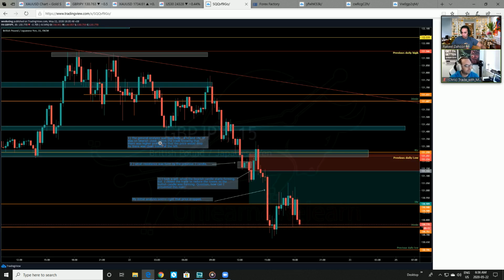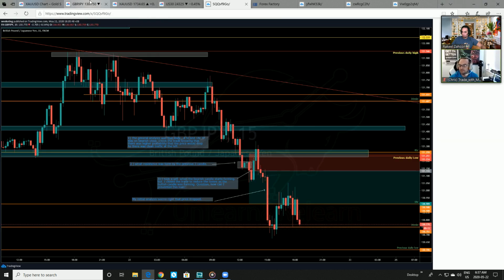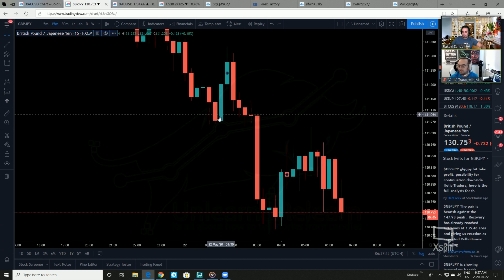Oh, so much analysis here. General analysis: 4-hour bearish, small resistance, took a sell when bearish candle formed, got stopped out. And now you've got to see how you could have re-entered, right? Because it obviously played out. What time frame is this? 15-minute time frame. Yeah, I mean, it was right here, I think.